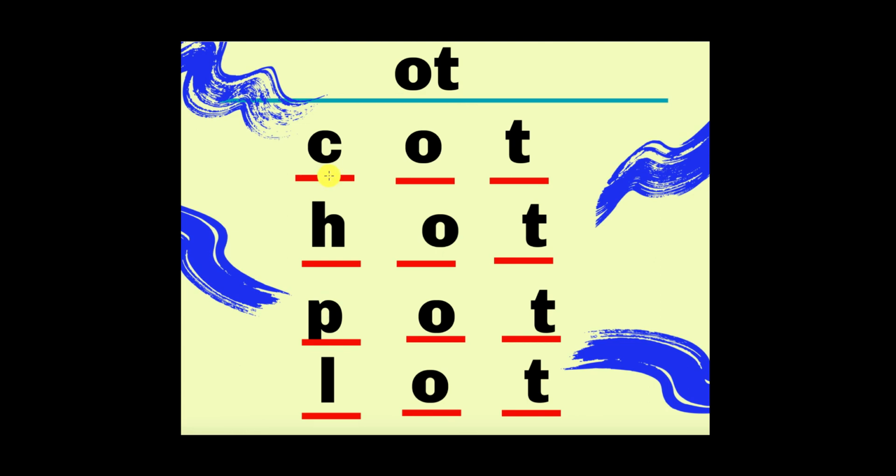So you know that words rhyme when they have the same ending sound. All we did was change the beginning sound. So we have ot, ot, ot, ot. Cot sounds like hot. Hot sounds like pot. Pot sounds like lot. Pot doesn't sound like pickle, because pickle has a different ending. Just trying to make you smile.